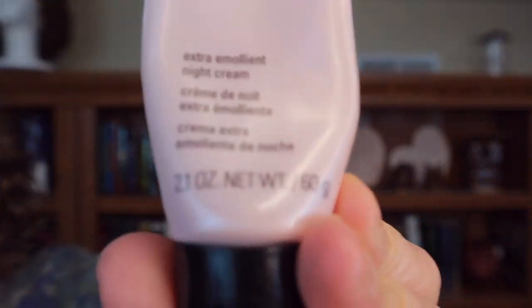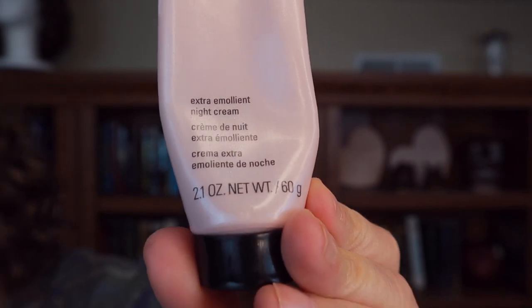So the product I'm going to share with you is a Mary Kay product. You read the title, I have it in the title. It is called Extra Emollient Night Cream by Mary Kay. Let me get you that, if I can get it to focus. I sometimes struggle with this. There we go. All right, look at my tube, it's almost gone.